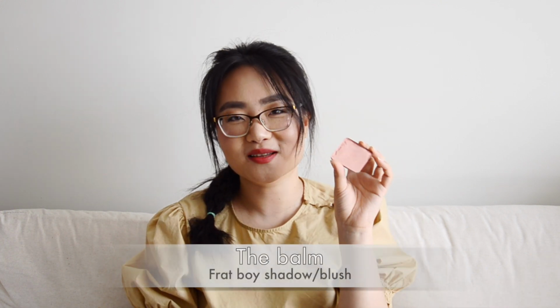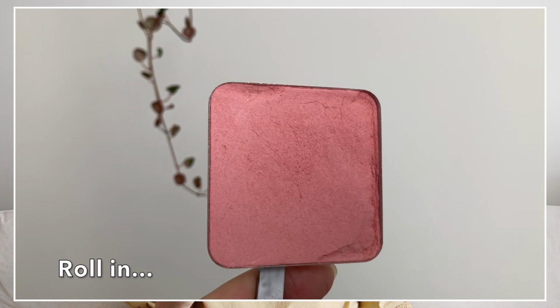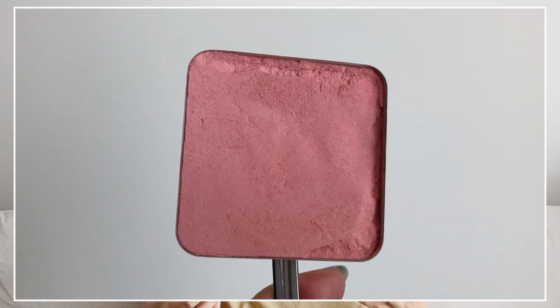I'll also be rolling the Bumb Blush out. This one was swapped into this project from the last update and my goal was to use it 200 times. I have reached for this blush 34 times since I wrote it in and this is how it looks now. It's a beautiful blush and I have such a soft spot for powder products, but I know I need to let this one go. It's a similar situation with the lipstick.